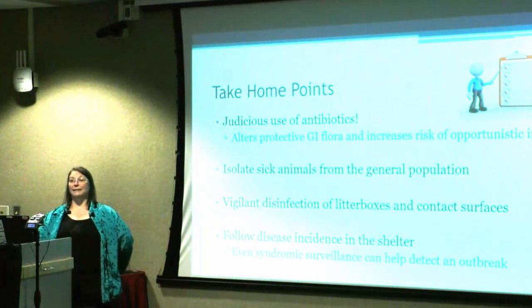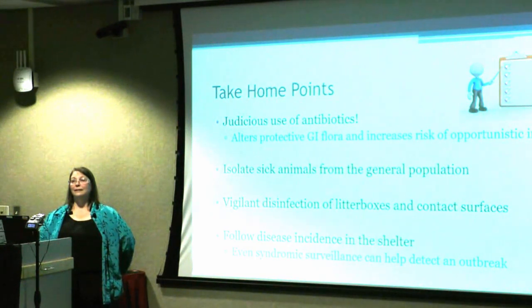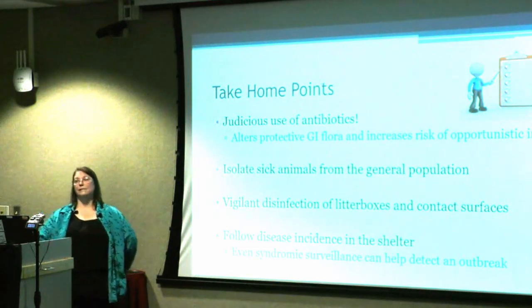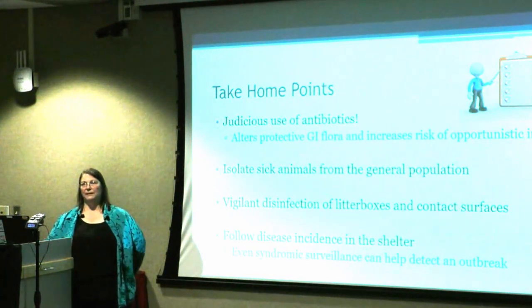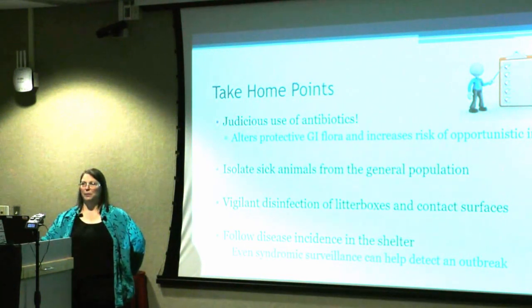Yeah, in the back. When cleaning with hot water, is there a certain temperature or threshold for any time duration of contact for cleaning? You mentioned extremely cold, but not on the hot side. So the question is, is there a certain temperature threshold or time that you need to maintain that temperature? I would say there probably is, but I don't know what it is.